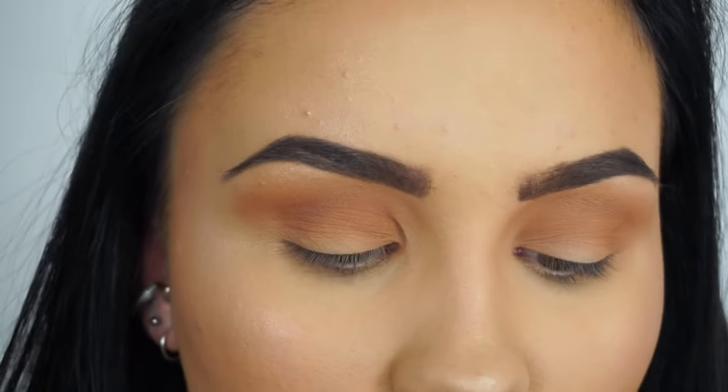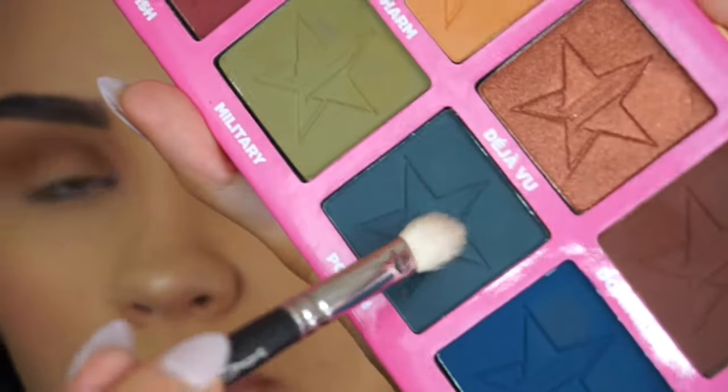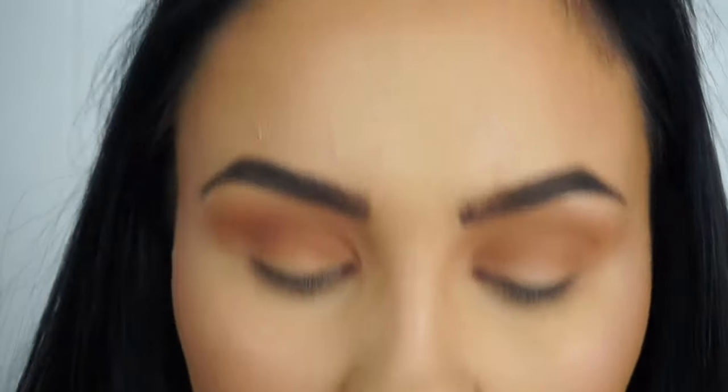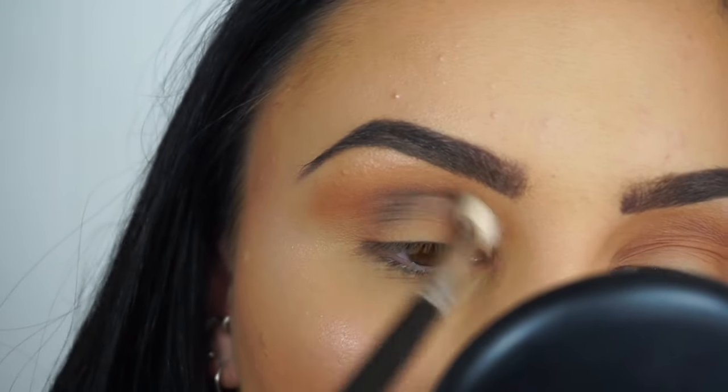So for that I'm going to use a slightly smaller blending brush. This is one from MAC. This is a 217. So I'm going to pick up some of this colour here. As you can see, it's really pigmented on the brush. But I'm not going to take too much of this. I'm going to tap off a lot of the excess. Very gently, I'm going to pop this into the crease.